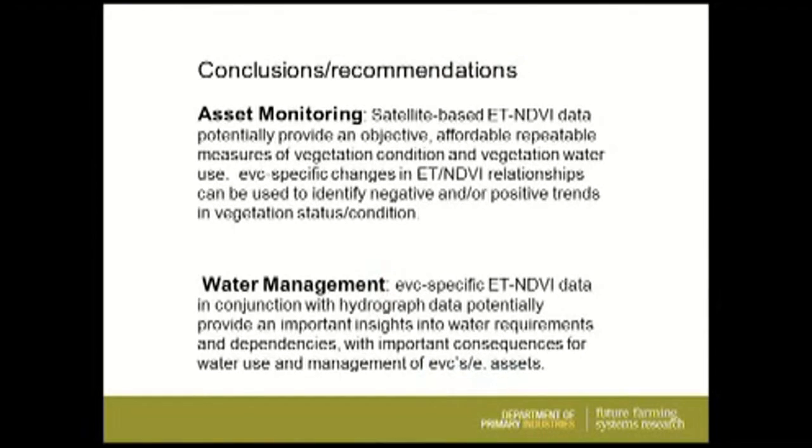So I think that basically we can do two sorts of things with these data. That's the basic asset monitoring: put numbers on what's there, write reports about it and talk about condition and so forth, in terms of both the water use rates and the amount of vegetation that's there. But also we can start to tackle getting a better understanding of water limitations on the different vegetation within these assets. So we can start to build up our information and understanding of how these systems actually work.